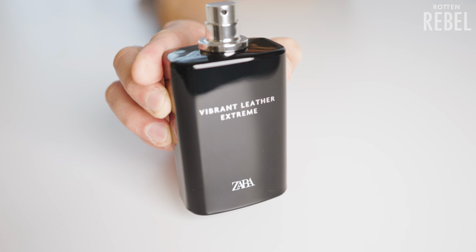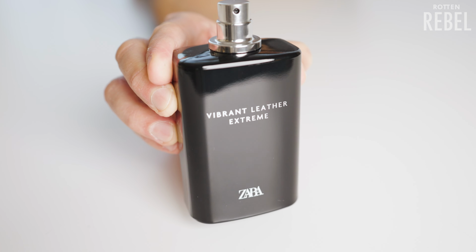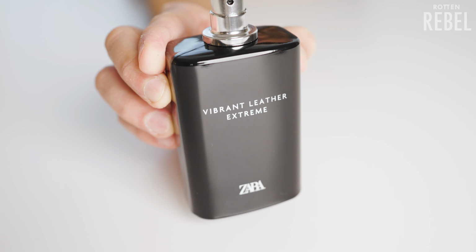The woodiness that I picked up in the opening and that got more intense in the mids is even more intense in the dry down. And there's something else to it in the dry down as well. I'm not sure what it is, but there's a bit of sweetness to it as well. Now there's a bit of smokiness and earthiness to the dry down as well. And yeah, definitely different compared to the original.